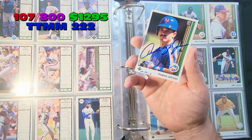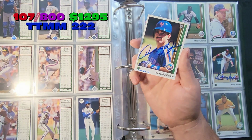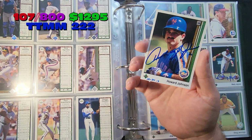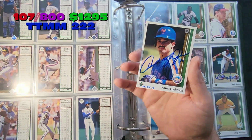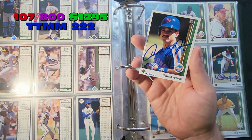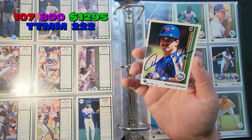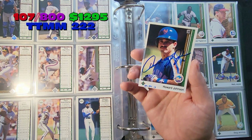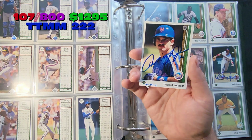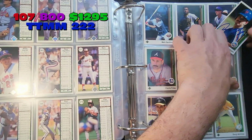I sent him two cards and asked him for two inscriptions. If I sent him four cards and, like, $40 and asked him for four inscriptions, I'd be a little hesitant. So I think if I go two cards at a time with Hojo to get these sets filled and ask for just an inscription on each one, I think that's fair enough, and won't overwhelm him and won't make him think about maybe charging extra for inscriptions. So I'm trying to keep it simple for some of these guys. Howard Johnson, let's throw him in the page, right over here next to Stan Javier.